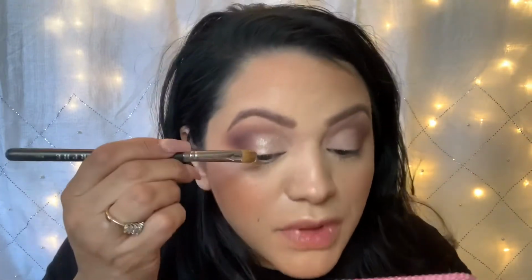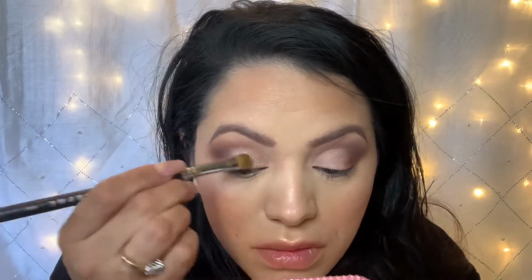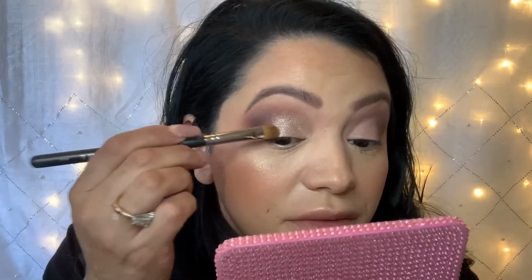This isn't really doing anything. Maybe I should use a brush. Let's try a brush, like a packing brush, because I don't understand what's happening. Like, where's it going? Okay, a brush helped. Worked a lot better than my finger.